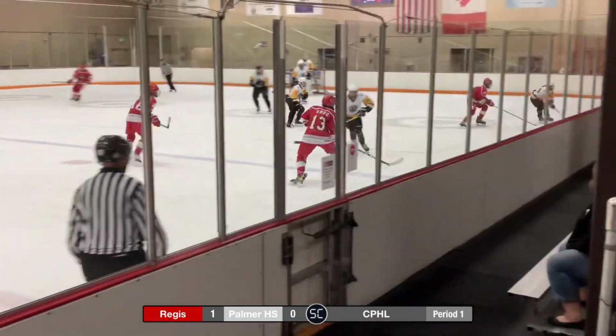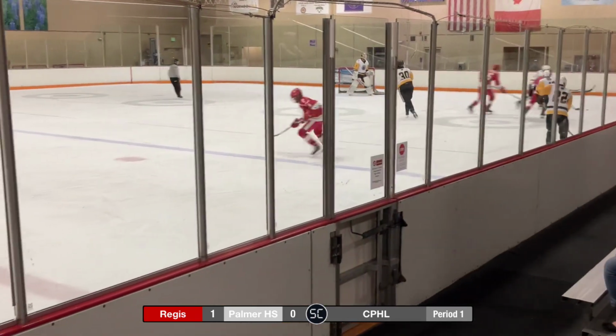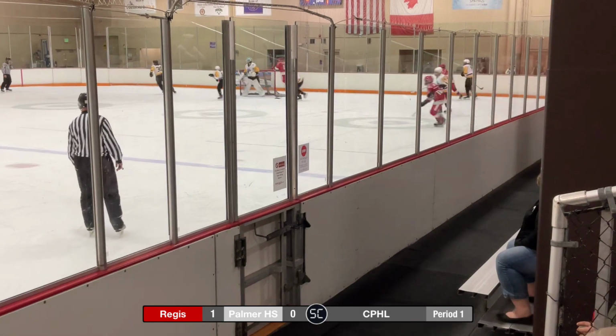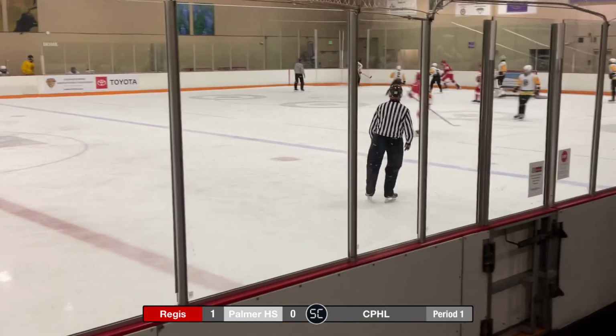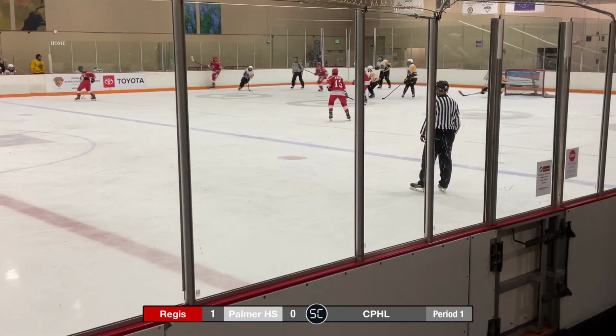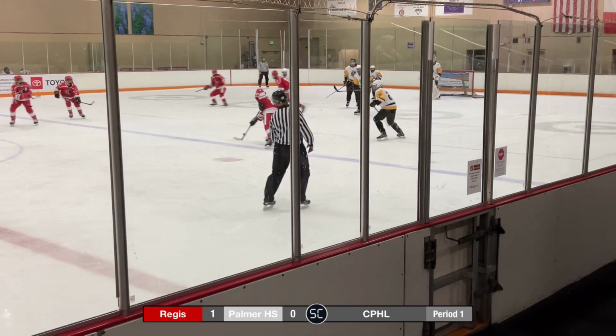Good pressure down low. Keep going. 1:52 left to play in the first. Work into the corner. Over to Franzlubers behind the net. Lynch steps to it. Out of the way, Liam. Hands it to Franzlubers. Cycle. Up to the point. Henry Simmons shot. Doesn't get through. Blocked by the D. Good read, though.